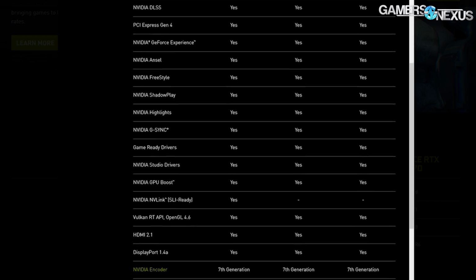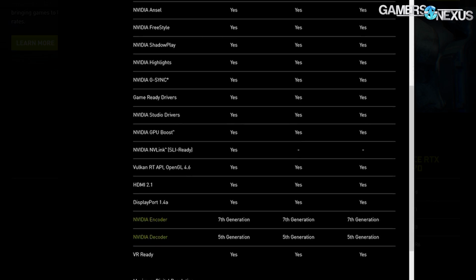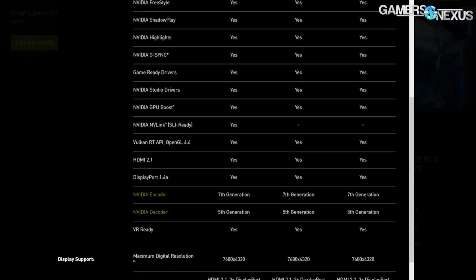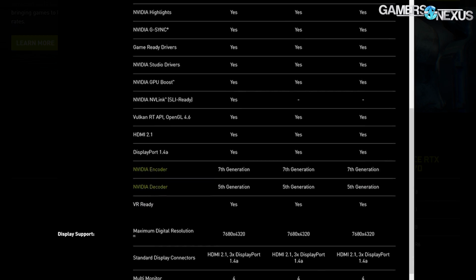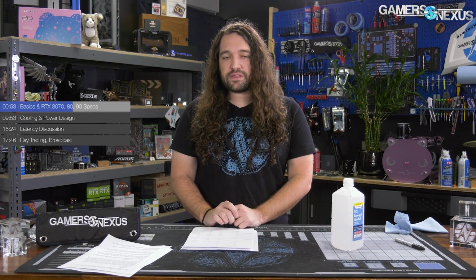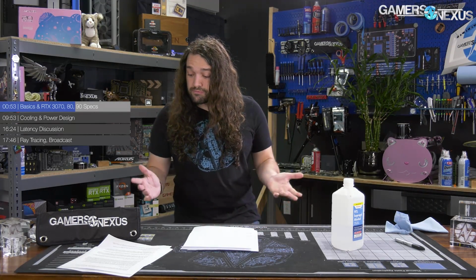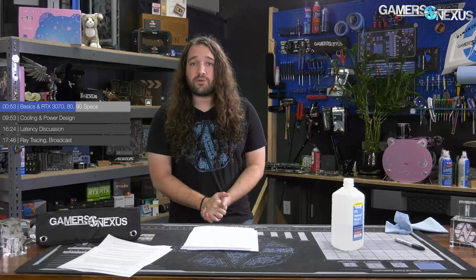However, there's one hidden in the middle there. That's NVLink and SLI readiness. There is yes listed for the 3090, while the 3080 and 3070 simply have a dash. We would assume that means no. So this is actually really interesting. It's kind of like the PCIe device shift we saw in AMD on the CPU side, where suddenly the cheapest Threadripper part became much more expensive and the 3950X entered into play, but dropped a lot of things that the cheap Threadripper parts had, like affordable PCIe lanes.